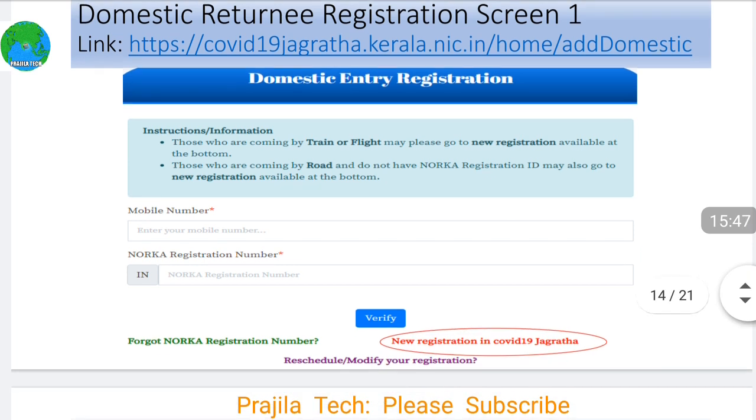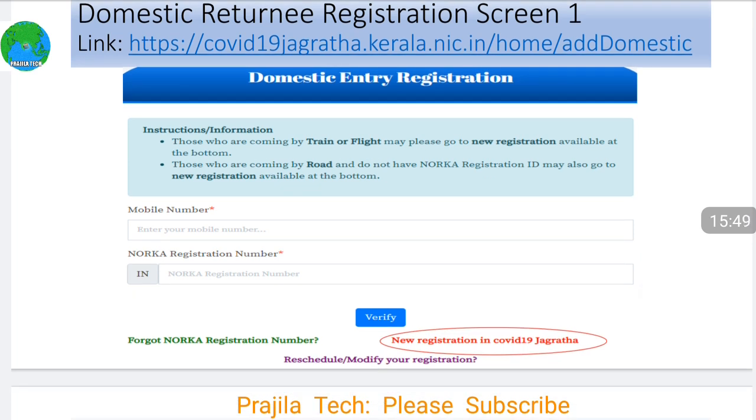So as you can see here, when you click on the above link and go to the domestic pass link, first what you see is your mobile number and NORCA registration. This is for those already registered in NORCA. You have to give your registration mobile number and NORCA number, click on verify and then start proceeding. But if you did not do anything in NORCA, you can see here I have highlighted new registration in COVID-19 Jagratha. So you click on that.